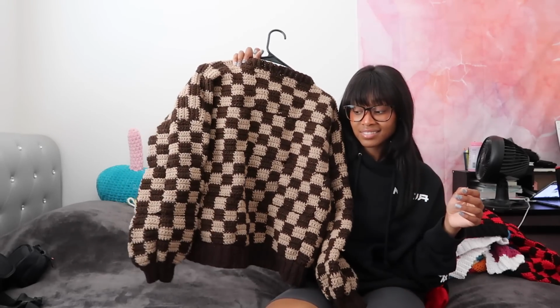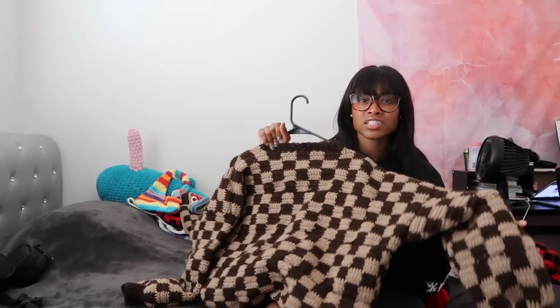I was into checkered at this point, as you could tell from that last piece. And I was like, I want to make an all checkered sweater. Checker print, checker print, checker print. I was going crazy for the checker print. And so I made this, and I don't even know why I'm making that face, because I actually really liked it, but it came out way too big.